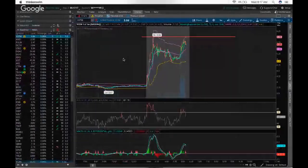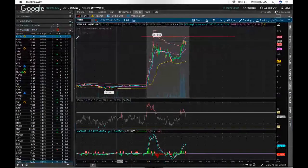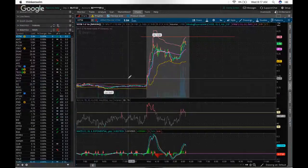So I'm going to start sharing my screen, and then you guys can see exactly what I'm going to be breaking down. So let's go ahead and get started. And this is the TD Ameritrade Thinkorswim platform.